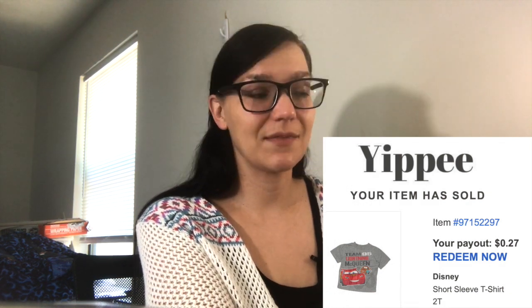So on ThredUp, I sold this little Disney Cars t-shirt. My son wore that. And if you've seen my video where I talk about the items that I send to ThredUp, there's a little story about that shirt. I will not repeat it, but in any case, I got 27 cents for it. So that's cool. And then I sold these toddler Levi's jeans on ThredUp and I got $1.08 for them. Again, all the kids' items are items that my son wore at some point or another, or that we just had but he never wore.